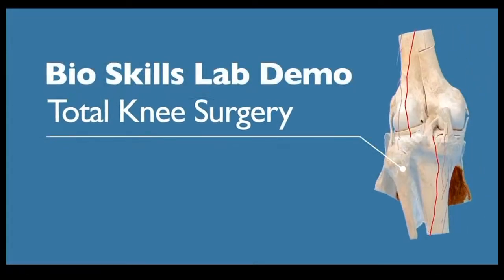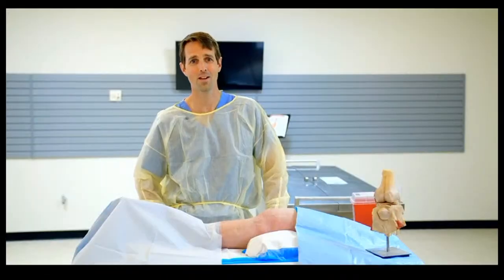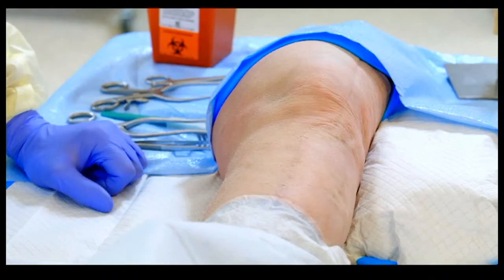I'm Dr. Brian Curtin from the Ortho Carolina Hip and Knee Center, a practicing hip and knee surgeon as well as revision surgeon. I have offices at the Hip and Knee Center as well as the South Park office. Today we have a 54-year-old male knee that we're going to dissect and take a look at what's going on inside the knee.